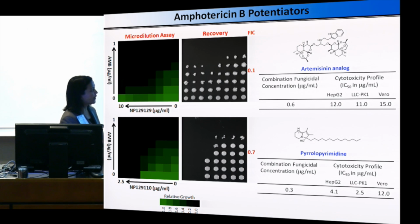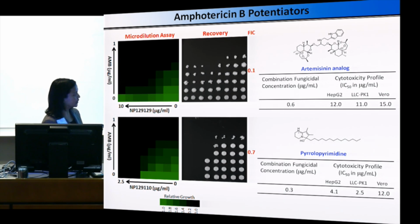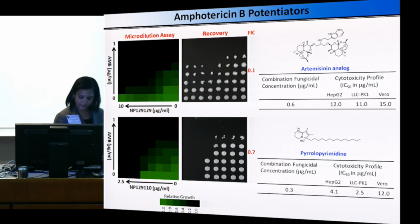NP129110 is a pyrrolopyrimidine. This was isolated from a marine sponge, and this compound, as you can see, is active on its own. Its selectivity index is quite good in 2 of the cell lines that we have tested.